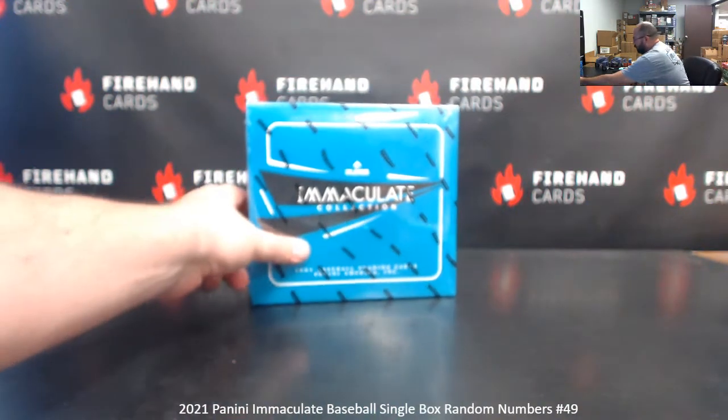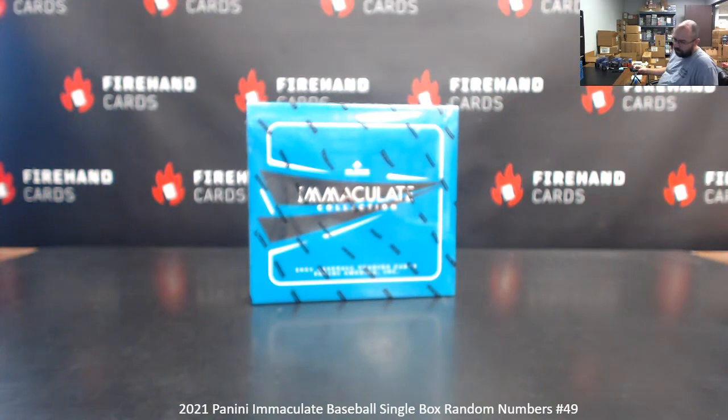I'm going to roll a die to determine how many times we'll randomize a list of participants to get your left side numbers for this box break. Once your numbers have been determined, we will take that list of names, randomize it three additional times, and if your name sits at the top of the list at that point in time, you will have won the Topps Chrome Platinum case. Good luck. Here we go.